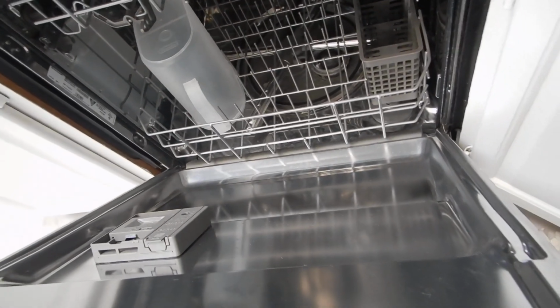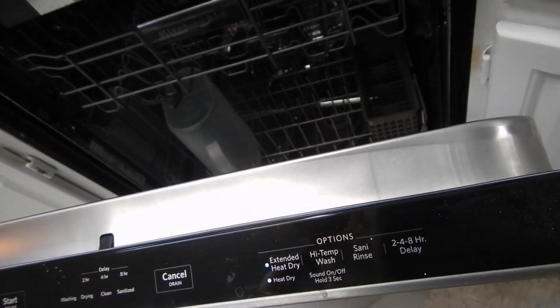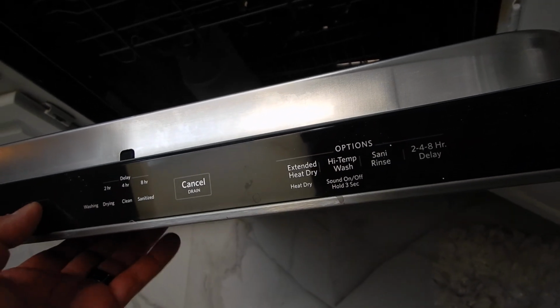Dishwasher. Here's the thing that's going on with the dishwasher. This is the switch that turns the dishwasher on and off. All right, and I had it on. So what's going on? Start, not Pro Wash. I had it on Express Wash. Start, and kind of go.